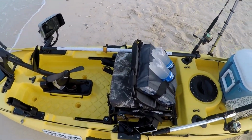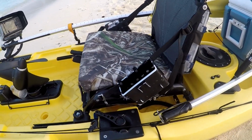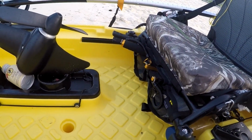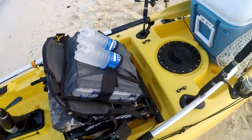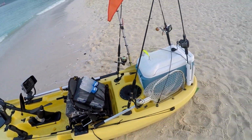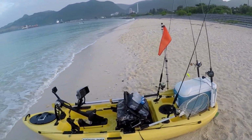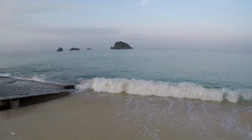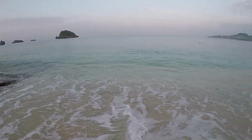My seat's kind of all decked out with tackle holders and pods. I've fashioned some stuff into the straps. It's got an under seat storage where most of my stuff is. And then on the back as well, there's some storage. And my cooler with all my poles on it. But that's about it. I want to get out there in the water because, as you can see today, it looks fantastic. And hopefully we'll be taking some more videos soon.